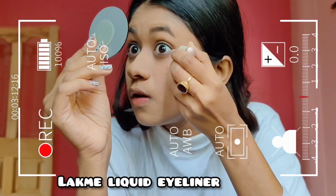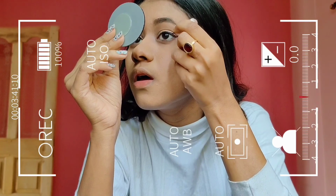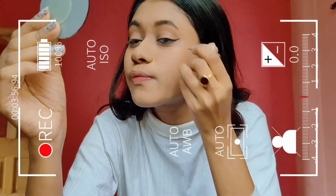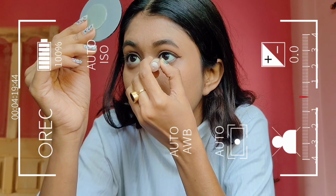Now, generally I hate eye makeup on my eyes, but because I'll wear a mask and most of my face will be covered, so I thought about wearing an eyeliner. By the way, this is the Lakme liquid eyeliner, the most basic type of liquid eyeliner.